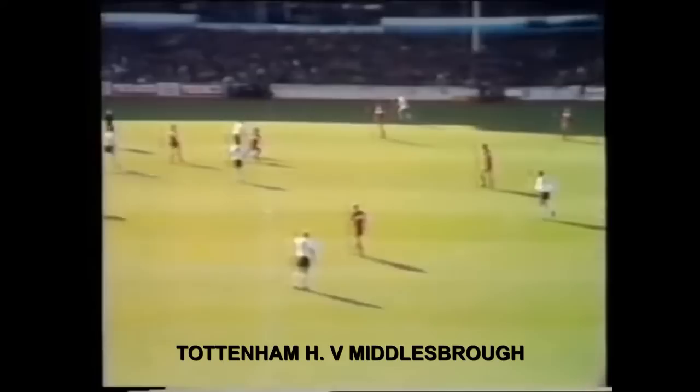A jump by Mills. A touch by Murdoch. A whack by Craggs. And young Alan Willey there again, only 17 years old. Turned inside, what a good run, a chance here for Armstrong! Yes! 1-0 to Middlesbrough!